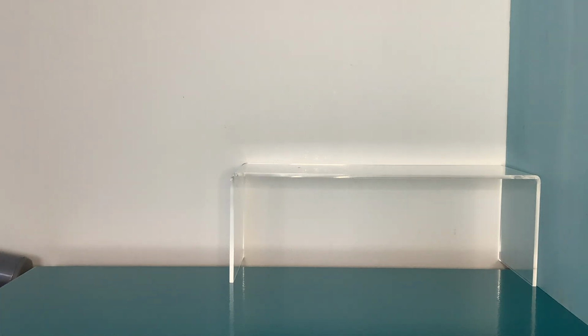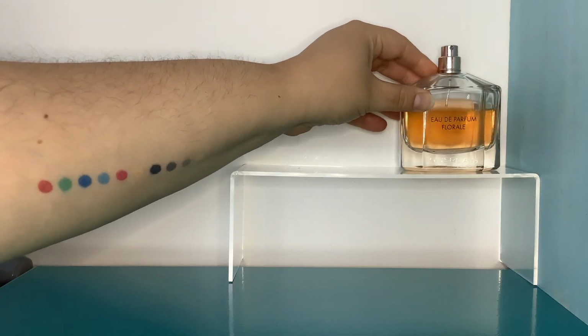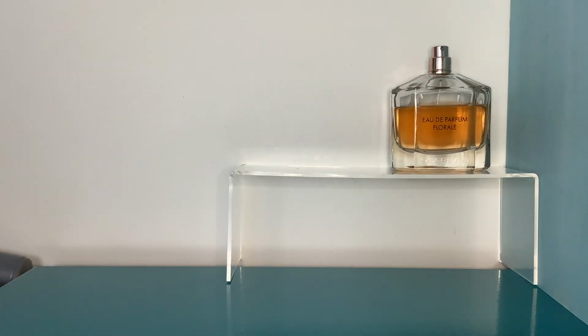I don't think I would necessarily wear this one in warmer weather, but I love that you can still smell the lavender. It's still got a hefty dose of lavender. This is lavender and vanilla. Super pretty, dries down beautifully. So that's Eau de Parfum Florale. Let's put that one there.